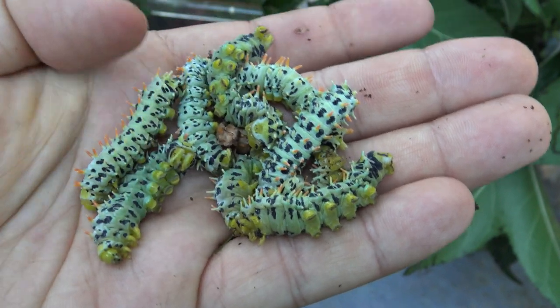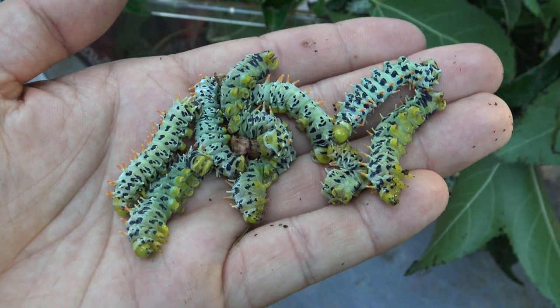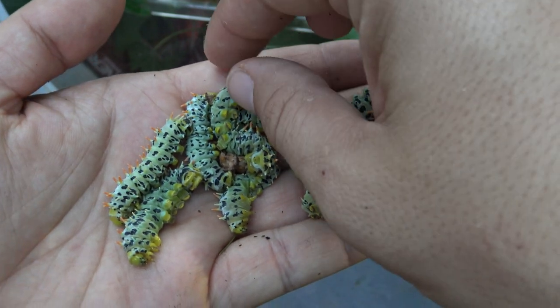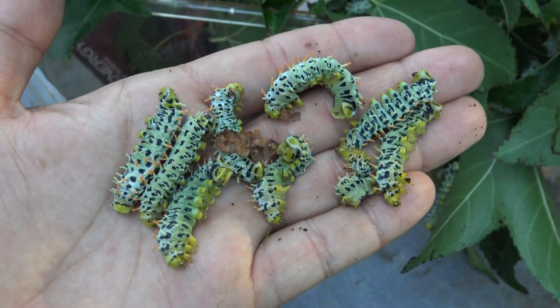Some of the coppensi hybrid caterpillars started to die for reasons unknown. That really sucks. Why are they beginning to die? It could be a pathogen like a bacteria or a virus. Or are they just not genetically compatible? Maybe the hybrids are weak.